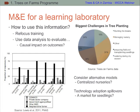On the right, you can see the biggest challenges in tree planting, that pie chart. One of the major challenges that the farmers reported in the program this year was managing nurseries. Instead of having centralized nurseries, we asked the farmer to build and manage their own nursery, plant the seeds, and water the seeds before transplanting to the field. That's one of the recommended practices for planting these trees.